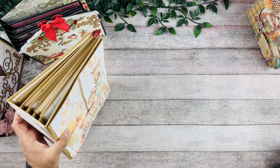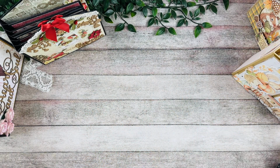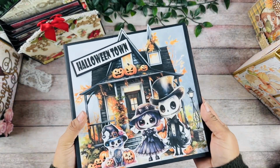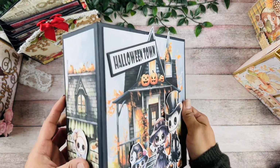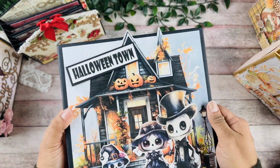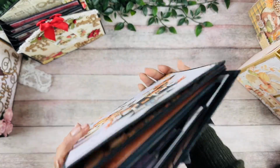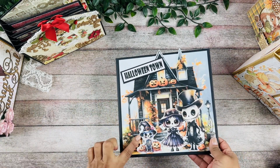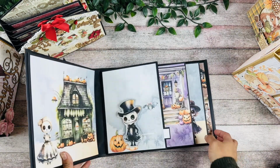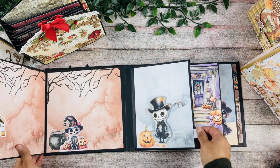And then the very last book that I have here, which I recently shared with you, is this Halloween Town. Again, another one that I'm sad to let go, but I know a lot of you were asking me if I was gonna put this book for sale, so I decided to just go for it. So this is another of my digital collections for Patreon, and again, the tutorial you can find on Patreon.